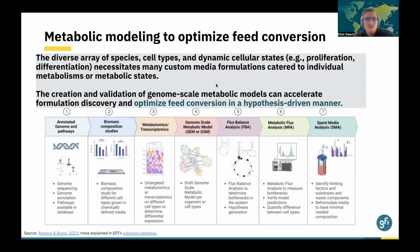And so we think that there will be really a great need to build these models and use them to inform the development of custom media formulations that we know are going to be needed throughout this industry. I won't talk too much about all of this, what's shown here, because it's worth a whole other entire lecture. But there is a great review paper that was published by a former research fellow at GFI that I would encourage people to download and read if you're interested in starting to implement these sorts of modeling approaches, some of which we have begun to fund as well.